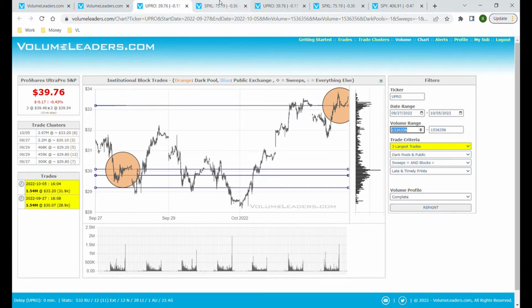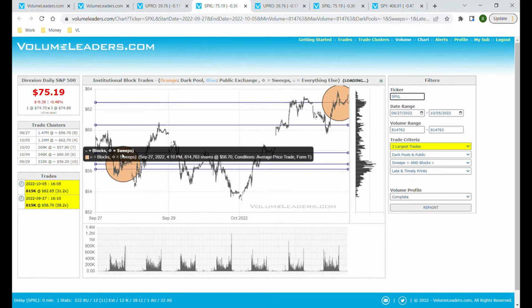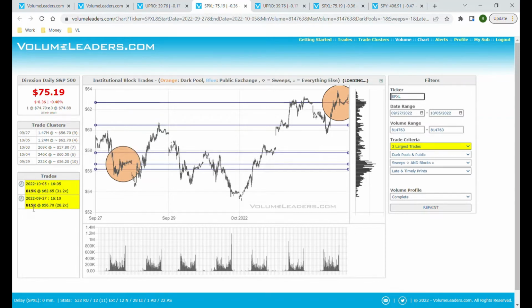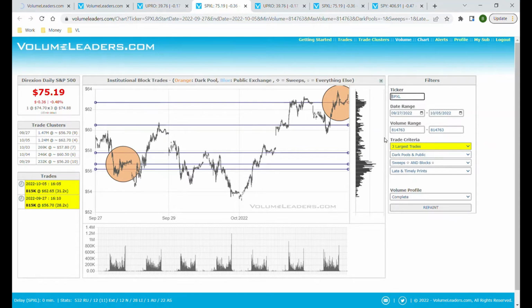Pretty good trade. When we look at SPXL, the chart looks nearly identical, with just different prices on the y-axis, but behaves the same way because it's derived from SPY. And you see that the original trade also came in on September the 27th, and this time it was 814,763 shares. And then up here, it was presumably closed out at around, let's see, $62. So about $6 a share. It's a pretty good trade.